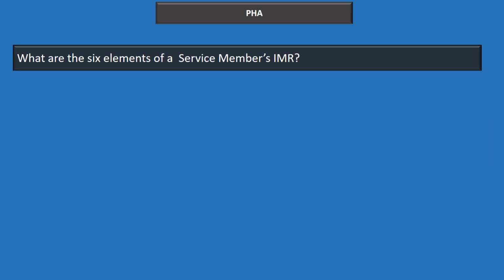Moving on to our PHA instruction. What instruction is for PHAs? The periodic health assessment has to do with readiness, so it'll be a 61. It's published by the Secretary of the Navy, so SecNav instruction. SecNav instruction 6120.3 is our PHA.